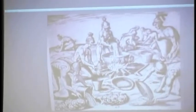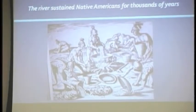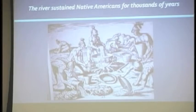The river sustained Native Americans for thousands of years. There was no thought about, let's take somebody else's water, let's simply live the best we can live. Let's take the animals, let's take what we can grow here, let's have our lives, and let's come to some sort of understanding about it all. These were the Timucua, as rendered again by Jacques Lemoyne when he was here at Fort Caroline along the St. John's River itself.